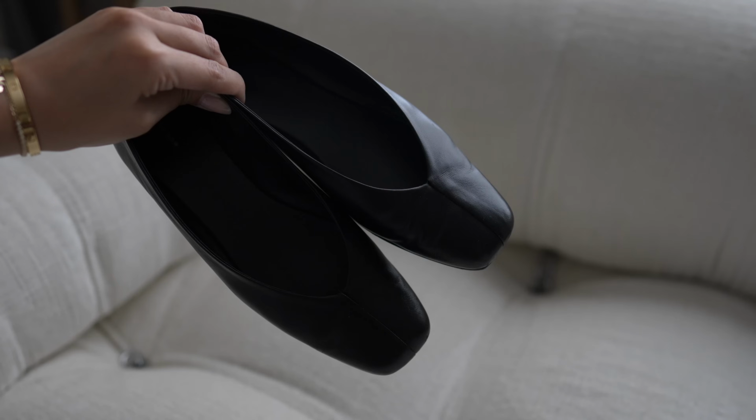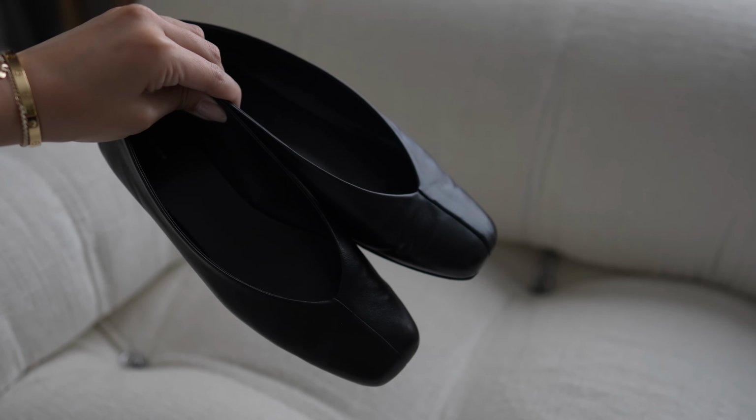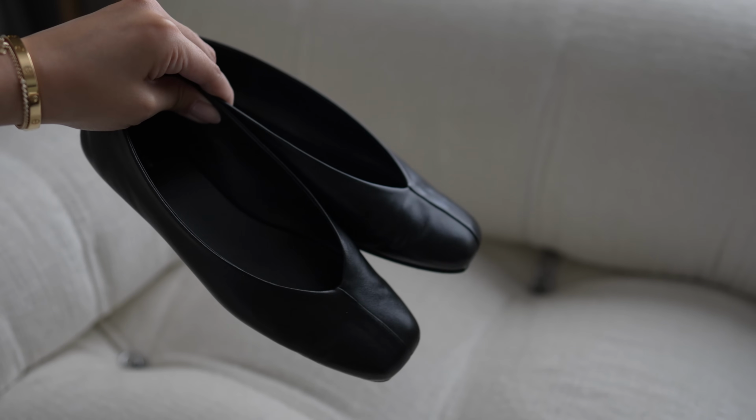I went with a 39.5 in these. I'm usually an 8.5, 9 US. And I just love how they're a bit more of a square toe at the top, and they have a nice little V shape where your foot goes in. I think they're so flattering.